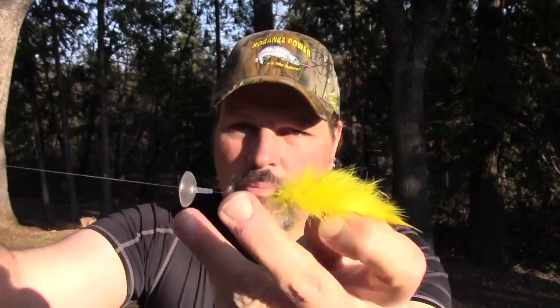Now, if you've been watching the channel, you know what a wiggle disc is, but if you haven't, I'll show you one. Here's a yellow marabou and rabbit hair fly I got rigged up, and that right there is a wiggle disc. And when you troll this through the water, it's going to give that fly frantic action. But there are other ways to impart action to the fly, and sometimes you don't even need to impart action.